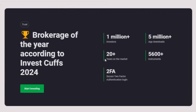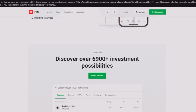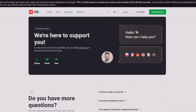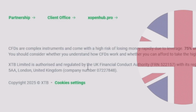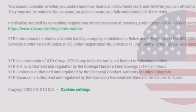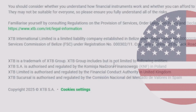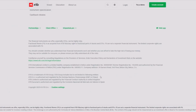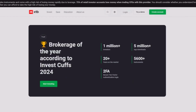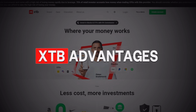With over 20 years of experience and over 1 million investors, XTB is a trusted and well-recognized brokerage, properly regulated in each country. For example, in the UK, they are regulated by the UK Financial Conduct Authority, and in the United States, they are regulated by the FSC, among other international authorities. This provides security for investors. Being named Brokerage of the Year in 2024, XTB offers several advantages that I want to share with you.